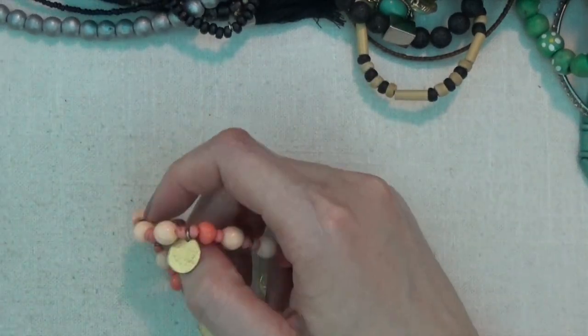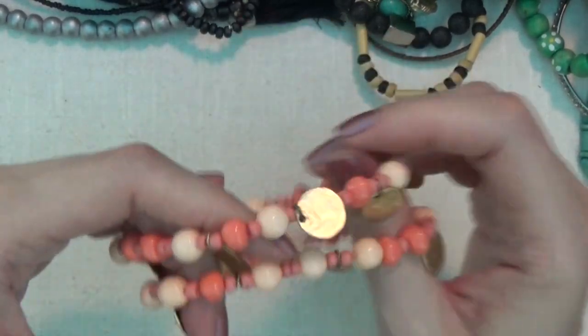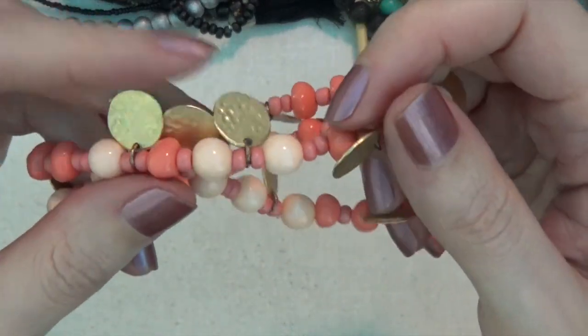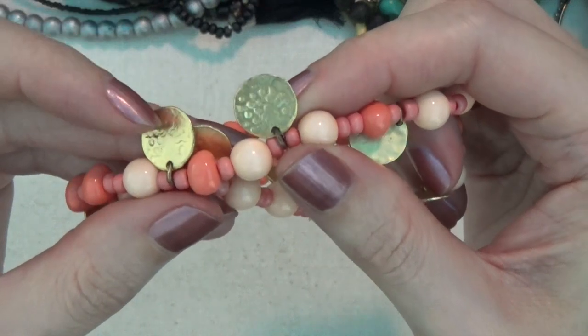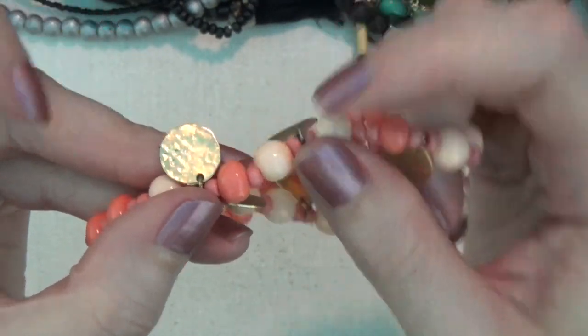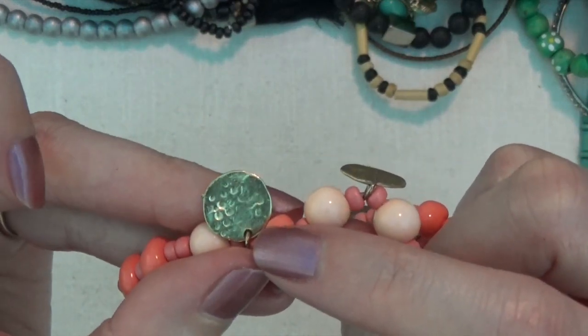Okay, and there's two of these. Stretchy bracelet. Plastic beads, these gold tone medallions. They have a little bit of texture on them.